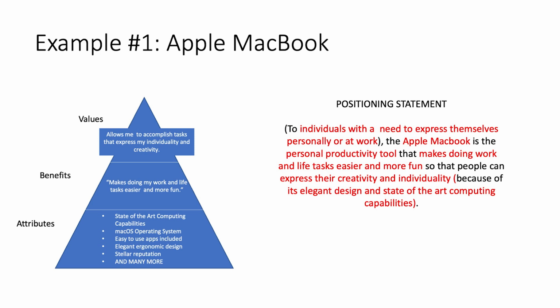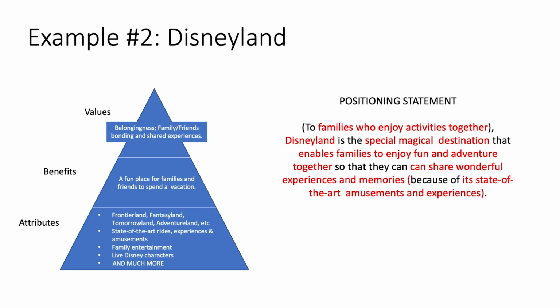Then the functional benefits and values are direct paraphrases from the brand ladder. Lastly, we just list 2 or 3 attributes which are most relevant to supporting the overall positioning. Now let's move on to Disneyland.